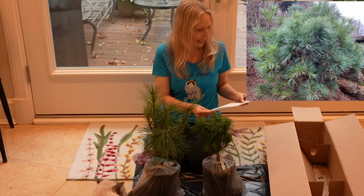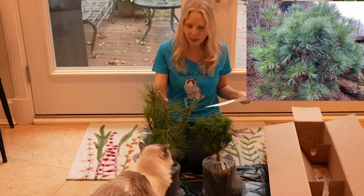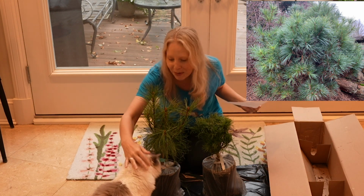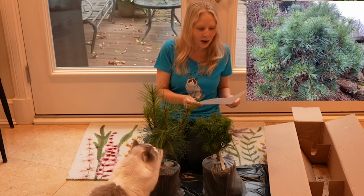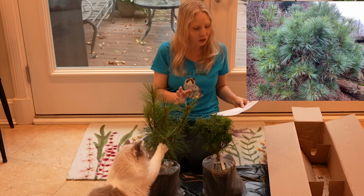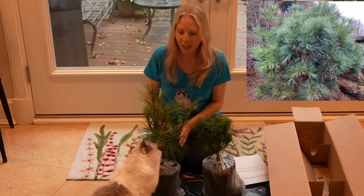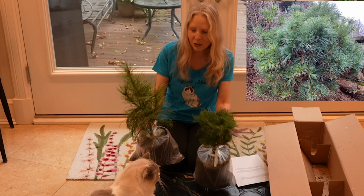So let's see here. It also says that it's going to be pretty dense and it's very tasty to cats. No, don't eat it, darling. It's going to get to be about 3 to 4 feet tall in 10 years. So, you know, this really is staying quite small, and they're just adorable.